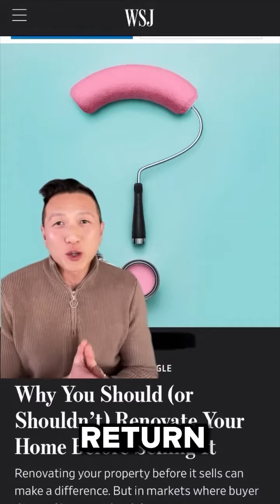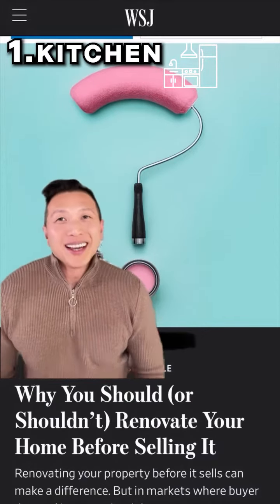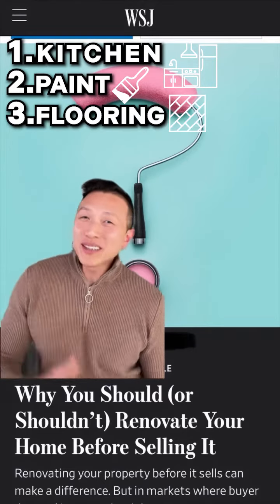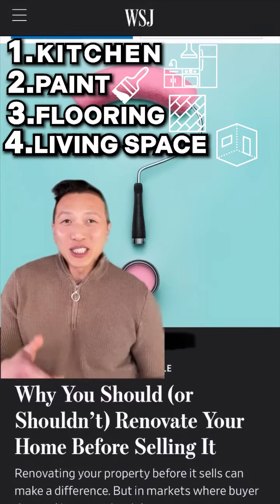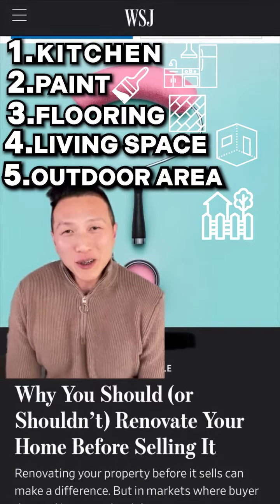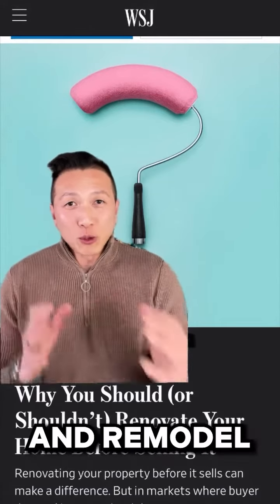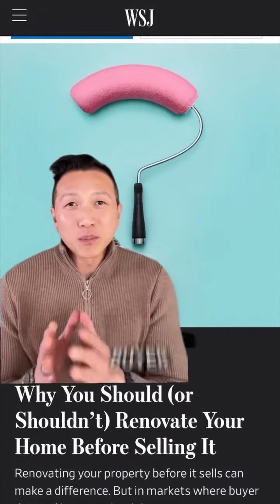If you do have a bigger budget to remodel the whole house, the top remodeling projects with some of the highest return in resale value are: 1. The kitchen, 2. Paint, 3. Flooring, 4. Additional living space, 5. Outdoor or backyard area.